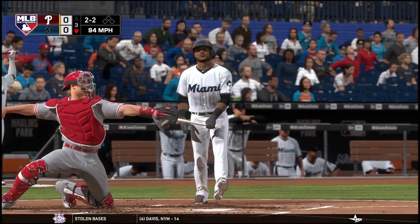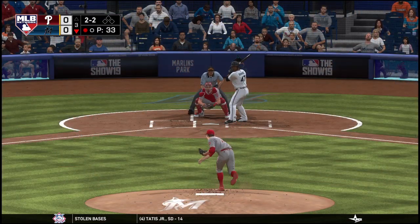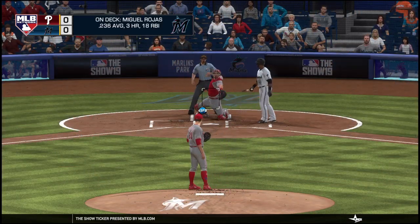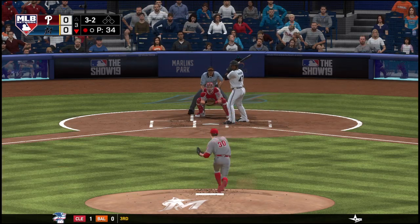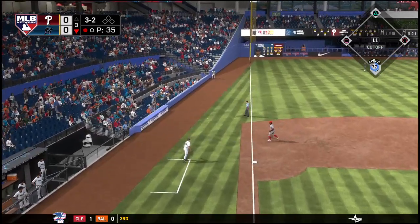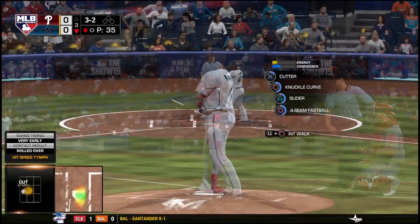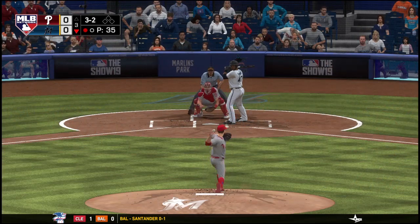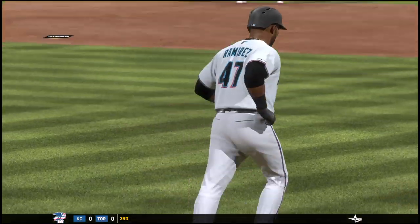Just off the outside that time, laid off for a ball. Fastball didn't miss by much, and it's a full count now, 3-2. Hit down the third baseline, but this will get foul, so they'll do it again. 3-2. Another full count pitch home, and he loses him on a breaking ball.